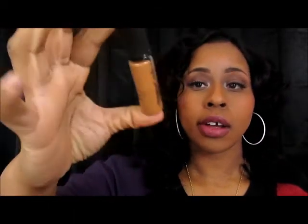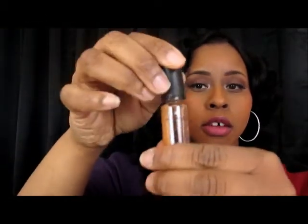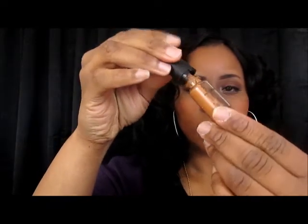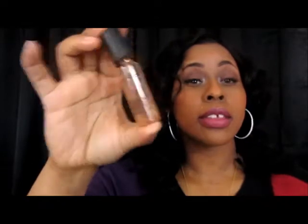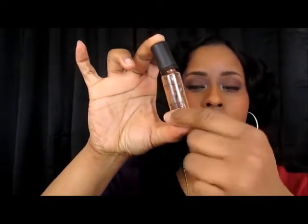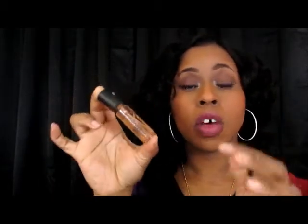For under eyes this year, I have to say this is my favorite, and I kind of broke it and I need to buy a new one, but I have it, so I'm going to show it to you. It is the MAC Pro Longwear Concealer in NC45. I broke it open so that I can use it. The only thing I don't like about this is that once you get somewhere in this range, it stops working or pumping. But the concealer itself is great.